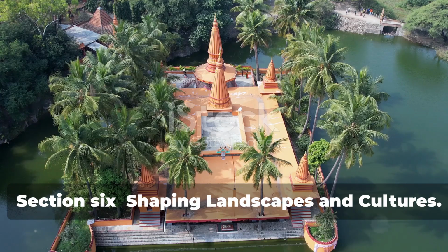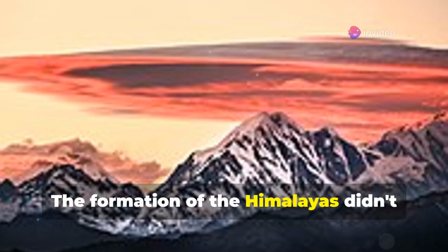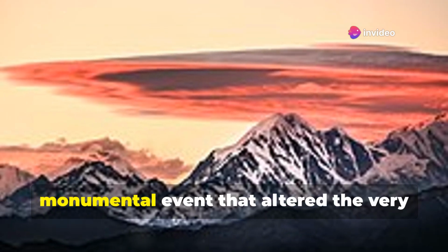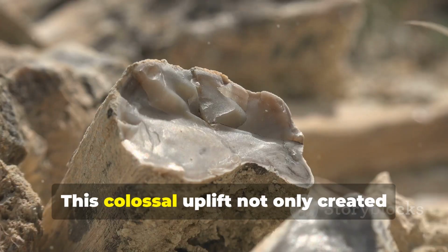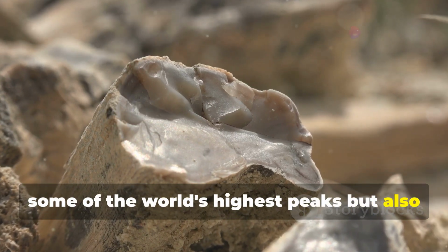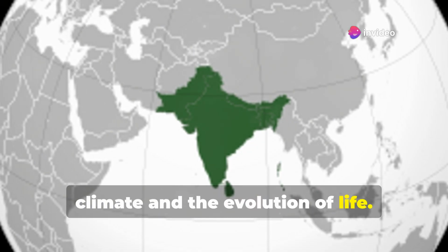Section 6. Shaping Landscapes and Cultures. The formation of the Himalayas didn't just reshape the Earth's surface, it was a monumental event that altered the very fabric of our planet. This colossal uplift not only created some of the world's highest peaks, but also had a profound impact on the planet's climate and the evolution of life.